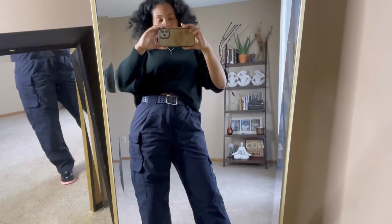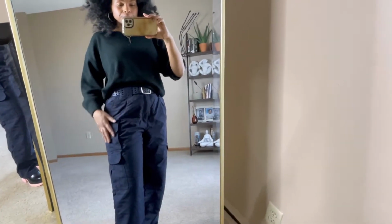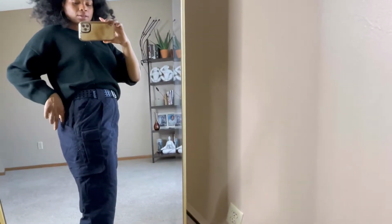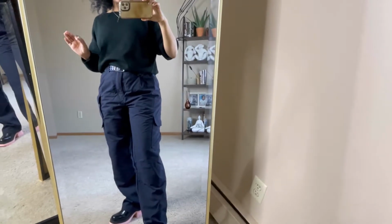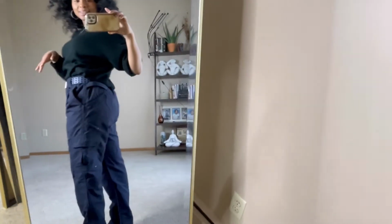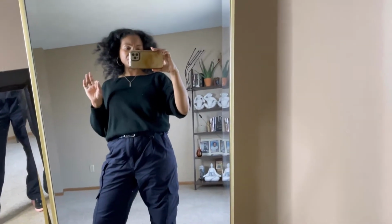And yeah, then the cargos are super cute. I got them in the men's section at the thrift store a couple months ago, and I just loved all the details, like all the pockets. Has a little pocket here, pocket there, this front pocket here, and then this pocket here. And I thought these were really unique, and they are extremely oversized. That's why I have the belt on. And yeah, these are super cute, like this little hook there. And yeah, the brand is 511 Tactical Series. Yeah, they are navy blue.